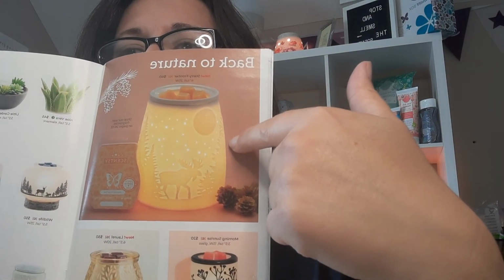And now we have our back to nature element kind of warmers. This is new. This is Under the Stars or Starry Frontier. That's what it's called. And so it goes with all of our little nature themed warmers. This one is also a 25 watt bulb and it's got the glow from within. So if you have warmers like Hoot, it's kind of like that. Hoot and Celebrate, it's kind of like that, the ceramic white kind of, it's the rough feeling one, not the glossy one.